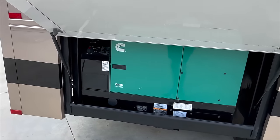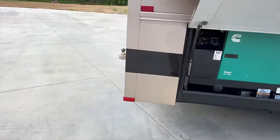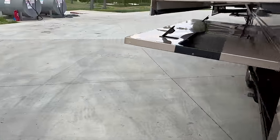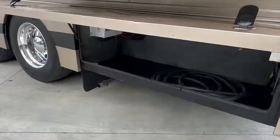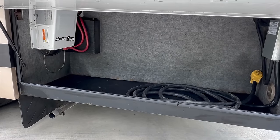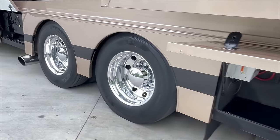12.5 Onan generator with 2,079 hours on it, to be exact. I've got him running right now with the roof airs on, and it works. It's keeping it cool inside. Big storage compartment with your inverter. I think it's a 2,000-watt Magnum Energy inverter, then your shore power cord.